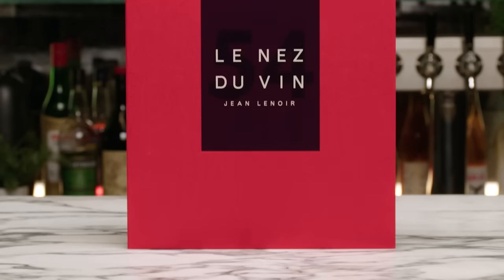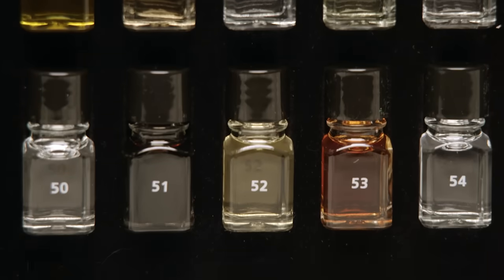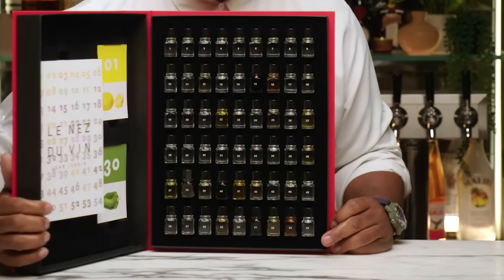So this is a wine aroma kit. This contains 54 vials of scents commonly found in wine. Hey, I'm Sommelier André Hueston Mack, and today I'm gonna show you how sommeliers use this kit to hone their sense of smell.